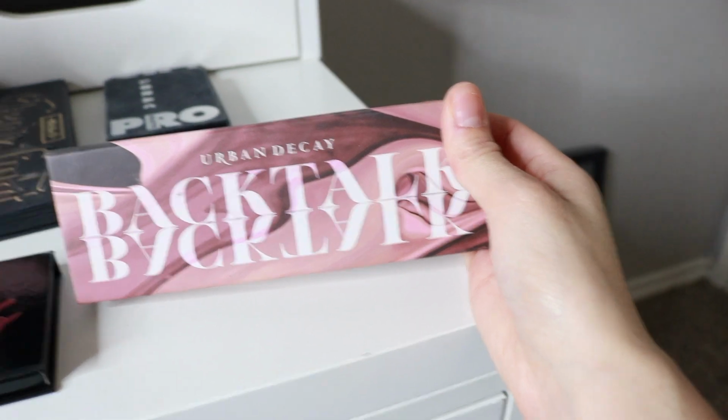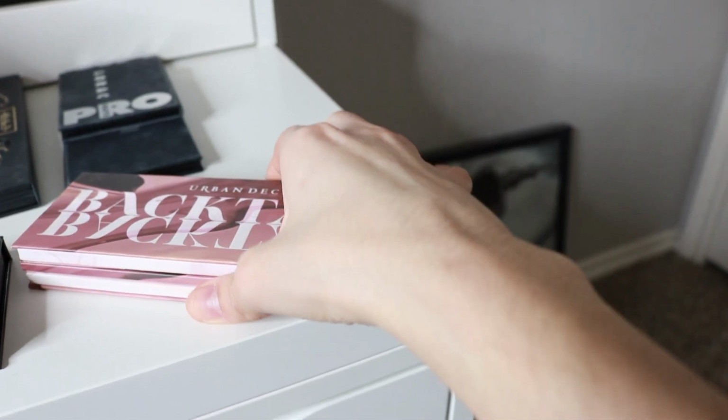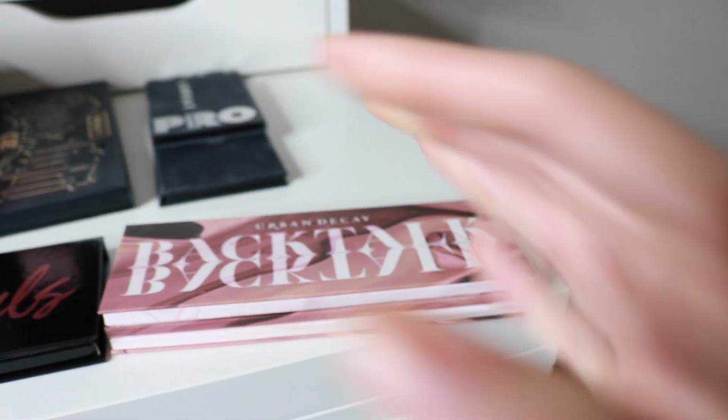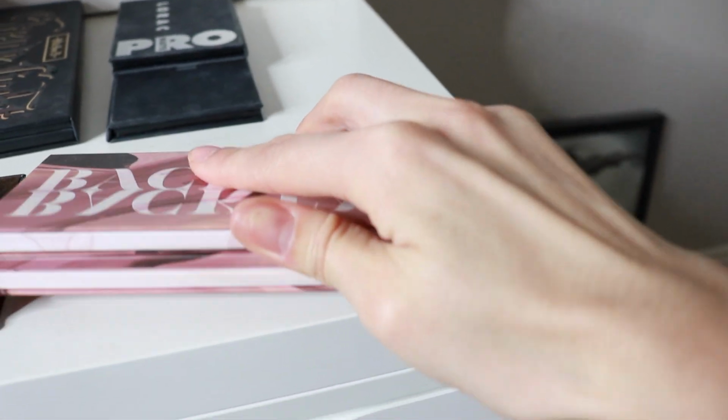It's their Back Talk palette. I don't even think that they still sell this anymore, but I did purchase it in Italy. Whenever I purchase stuff in Italy, I don't want to get rid of it because it has sentimental value, even though I may not use it.